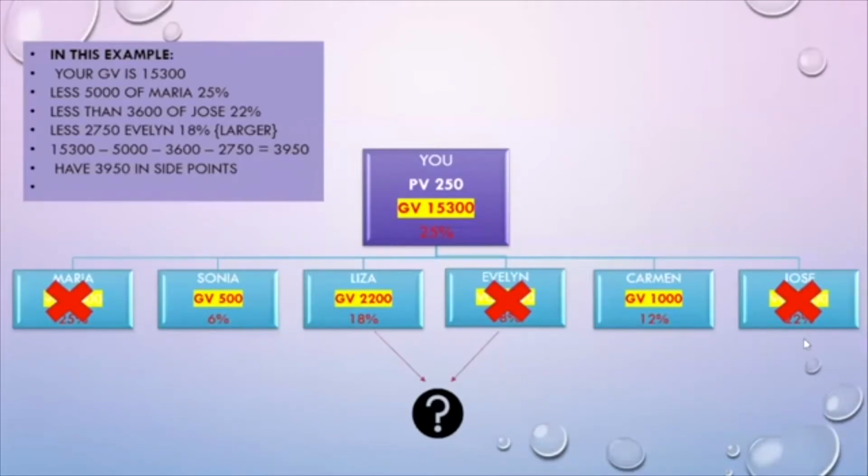Everybody understand that? Now in this example, we're only showing one 22%, but if there was another one, it would be just like the 18s, it would be the highest of the 22s. So all 25s are removed and it's the highest of the 18s and the highest of the 22s. And this is what we do for side points.